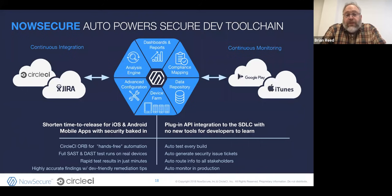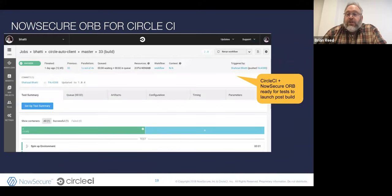And because we're doing dynamic testing on real devices, our attacker tool allows us to give you high accuracy. So we have like a 99 point something % accuracy rate on what we find, along with a very high 90% plus coverage rate in this automated testing. So we're excited to be able to work with organizations like you.